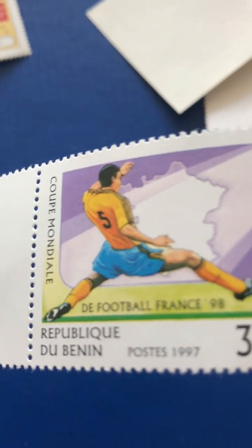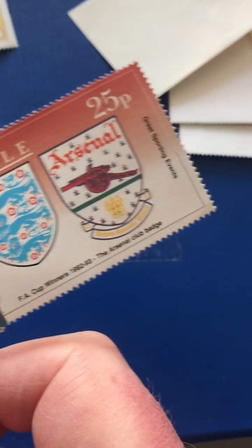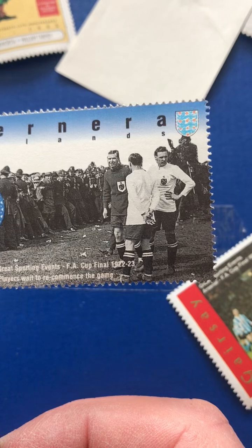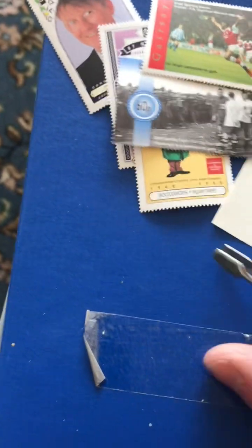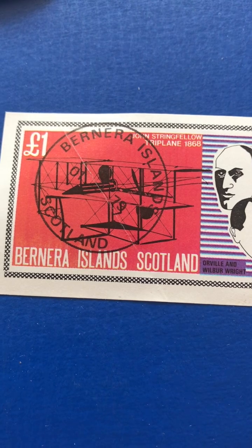Another one. I can see maybe why I was collecting football stamps, because I was sort of into football. Still am. Arsenal stamp. Oh, we're running out of time. Let's just turn these over. 1923 Cup Final, David Jack, Dick Pym. Yeah, that's quite nice. The White Horse Final, and then we have Arsenal winning the cup. Bernier Island, Scotland. I'm not sure what that is. Airplane stamp, and more here.